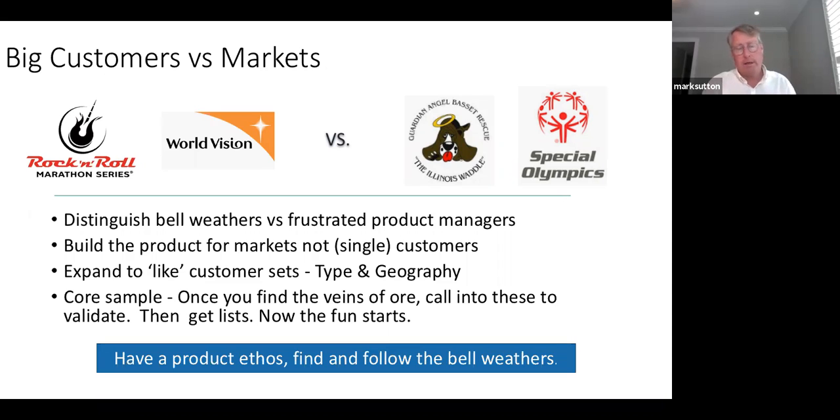And we were really in the camp, and I still think this is an important rule of thumb, of build the product so that you're going to be addressing markets, not just single customers, which isn't to say don't follow your customers, because you should, but in some cases you might build an awesome feature set for one single big customer. The next thing we did is we really looked at customer sets, and we tried to grow from customer sets.